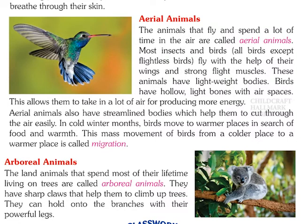In cold winter months, birds move to warmer places in search of food and warmth. This mass movement of birds from a colder place to a warmer place is called migration. Arboreal animals. The land animals that spend most of their lifetime living on trees are called arboreal animals. They have sharp claws that help them to climb up trees. They can hold on to the branches with their powerful legs.